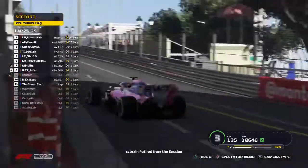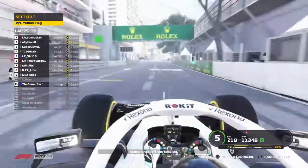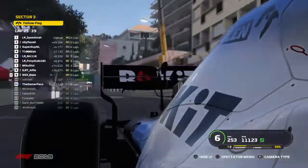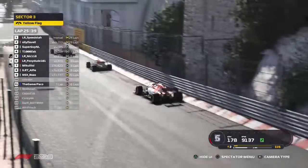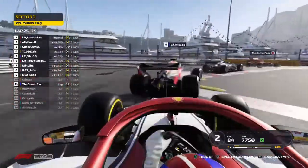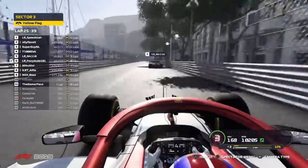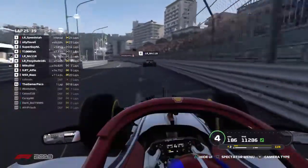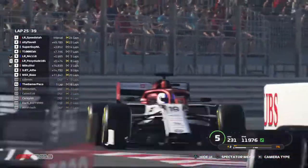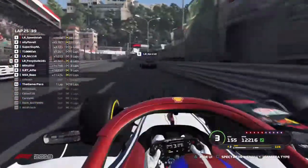Oh, CC Brain is out of this race. Sector 3. Another retirement to the list. And how we haven't seen a safety car brought out, I do not know. Oh, contact between Foxy and Nick. Somehow holds on to the car. That would certainly be damage for Foxy Dude. Is that going to be another front wing change for him? Might have got away, but he's pushing hard. You can see a lot of ERS being used.